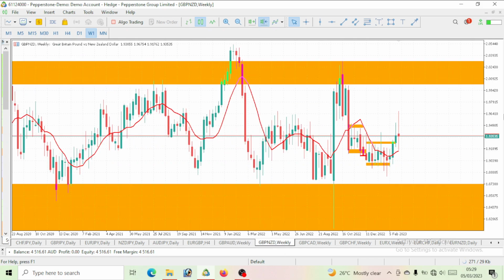So the next one I am seeing is GBPNZD, the New Zealand dollar. Like I said, I am also expecting a bullish move on the New Zealand dollar, by the way. So we will be expecting some kind of uptrend move on the New Zealand dollar.